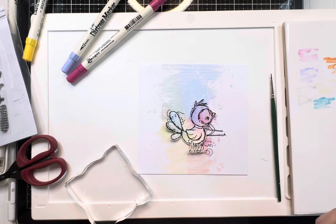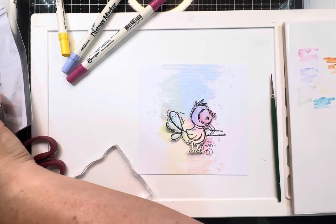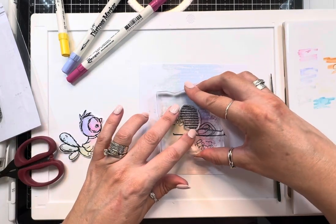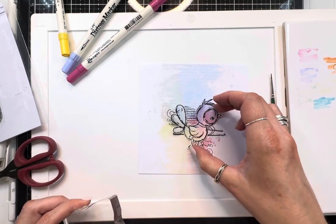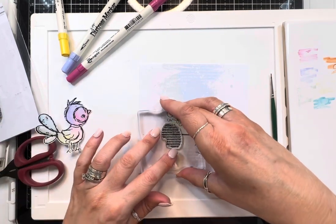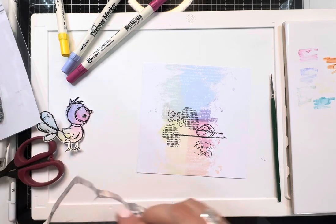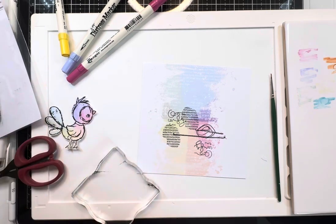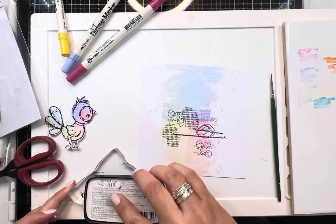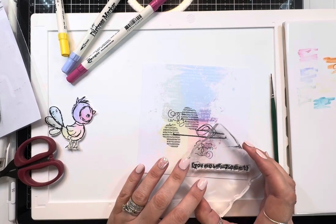I think I'll just have some numbers on there as well. This is all from the Bits and Bobs stamp set, and what I'm going to do is just pop that in there. Numbers. And I'm going to pop some numbers here as well. Simple as that. And then what I'm going to do is just add a sentiment. I'm going to go with, "You are magnificent." Didn't really say that very well, did I? But you get the idea. And I'm just going to stamp that in the bottom there.